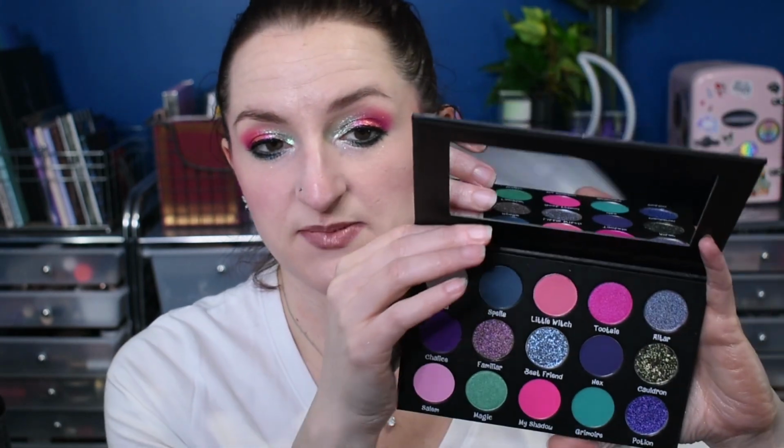Next up, we have the revamped Salem and the Witch palette, which I originally bought when it was the old formulas, and then they reformulated it, so I had to buy the new one. So I am gonna gift the old one unused to my aunt, who also likes makeup, so hopefully she gets some good use out of it. But this one I'm so excited to play with.